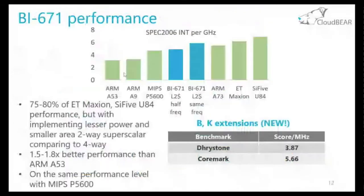Currently, this core is a mid-range application core, which provides a good level of performance and can be used as a replacement for cores like A53 and A55, giving you an additional 50% of performance compared to A53, while still being quite low power. Compared to heavy cores, it's a low-area core, because it's two-way superscalar, but anyway it can achieve 75 to 80% of the performance of four-way RISC-V superscalars.